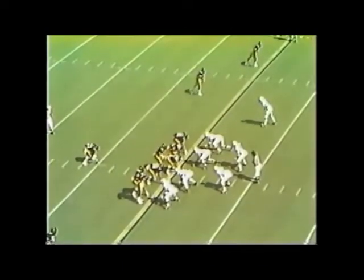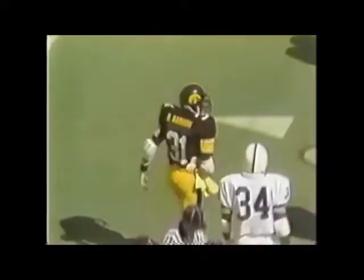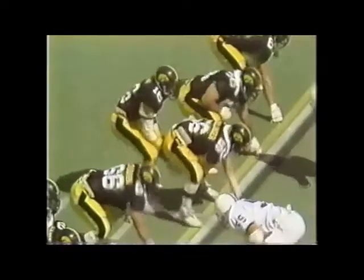First down and 10, Iowa. Long, short drop, fires in the flat. They're going to rule it a catch out to the 29-yard line. Nice catch by Ronnie Harmon. He dragged the one foot, got it in. It'll be second down and a bit more than a yard.